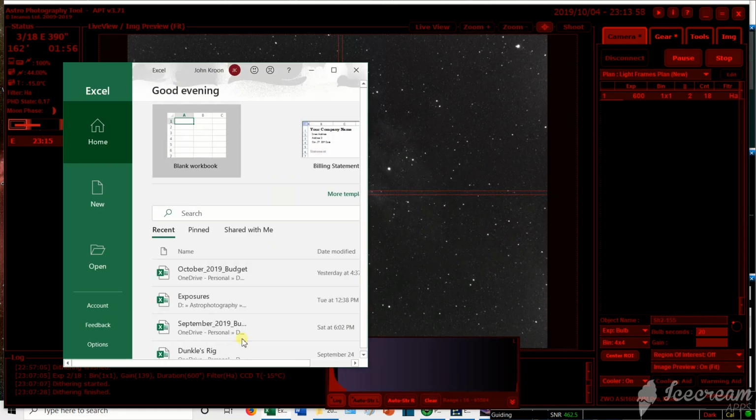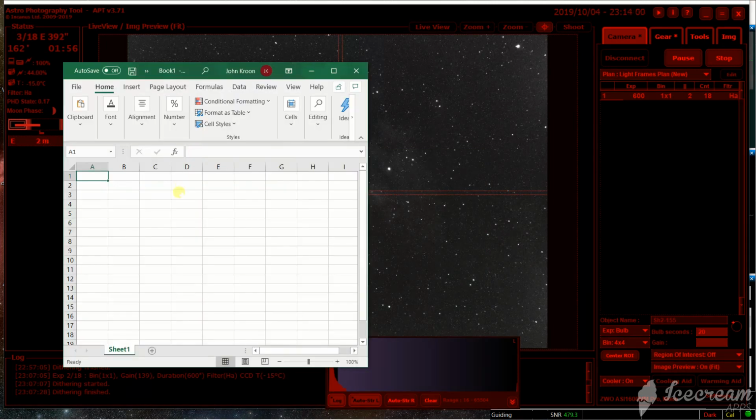So the way you do that, I like to use Excel, so I have 0.18 pixels, and it's roughly 0.6 arc seconds. And so this is for my guide scope.